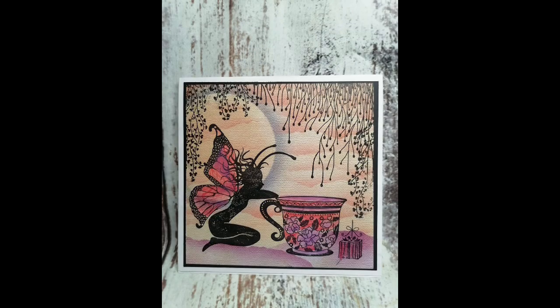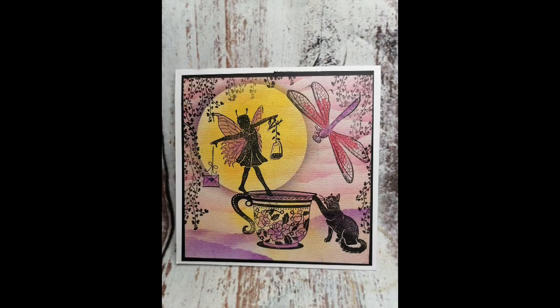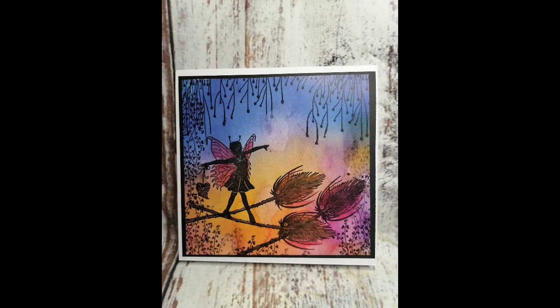Another one very similar, but the little parcels at the side of the teacup. Then we've got Leela, and she's holding a couple of the fairy flower accessories there, and she's just on the edge of the teacup. The teacup's such a useful stamp. Cedric's flying in, and again Leela balancing on the, I keep on saying teasels because somebody called them teasels. They're black thistles.